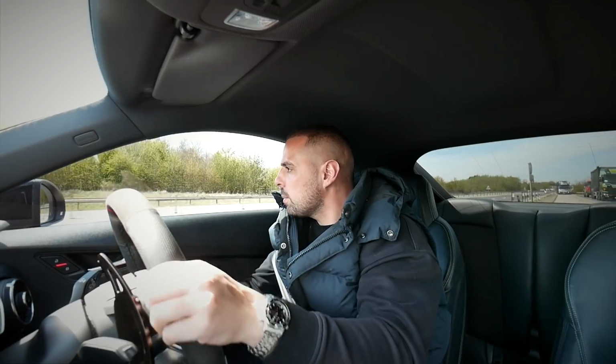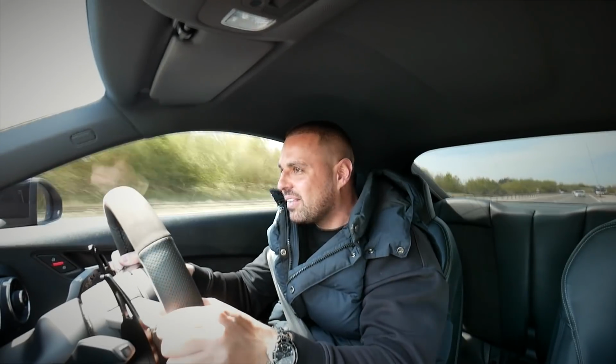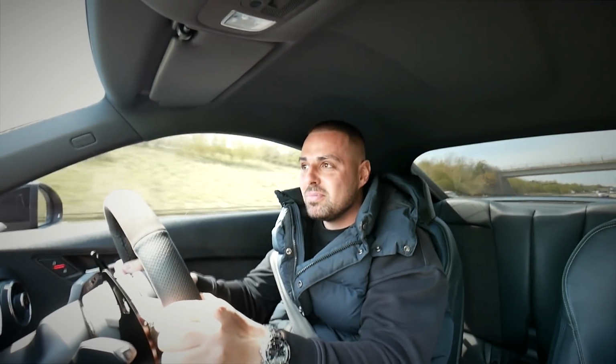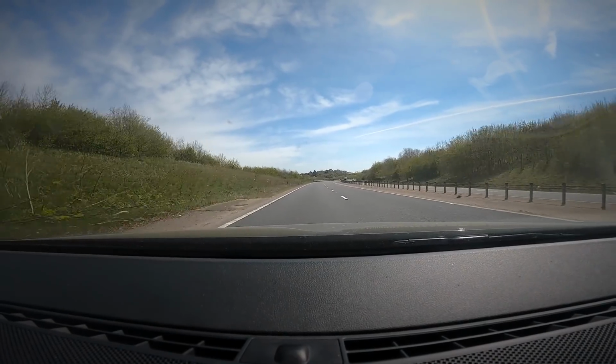Let's go. That's it, it's putting the power down. Oh, I skipped up a gear. Soon. That was quick though. That was bloody quick. What I'll do is I'll try a few runs in manual mode, in auto mode, see how quickly I can do it, and I'll check back in with you in a second, let you know how quickly it's done 20 to 70 miles an hour, alright?